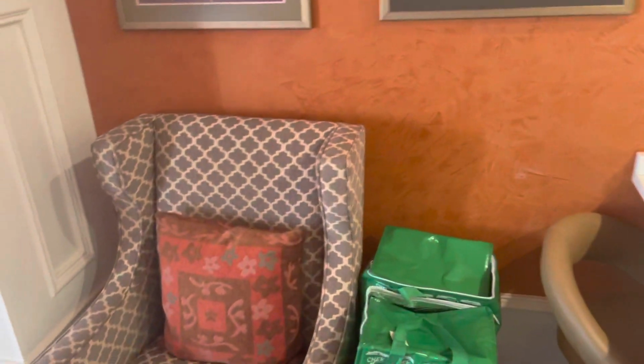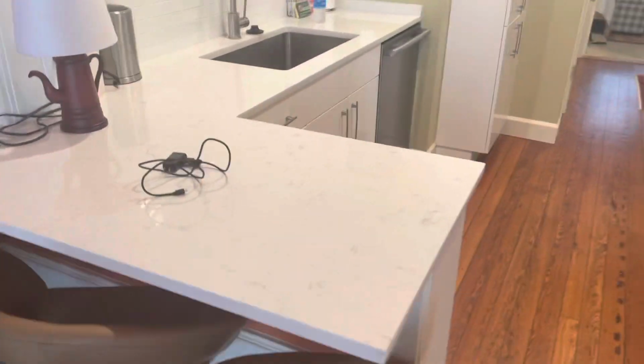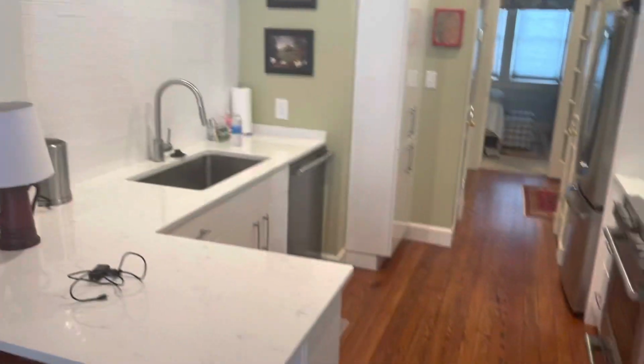All right, so this is my favorite part of the bungalow. Never mind the cooler. This is our bar. Check them out. Really nice bar stools right here. It's real nice. So this is an overview of the kitchen.